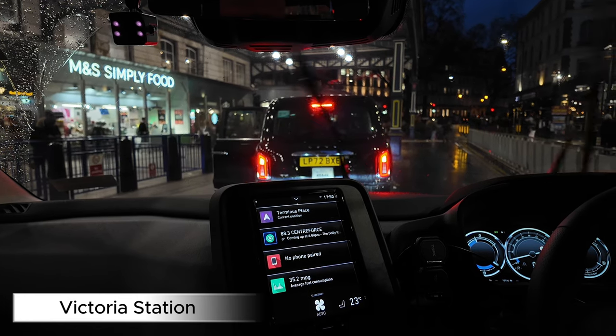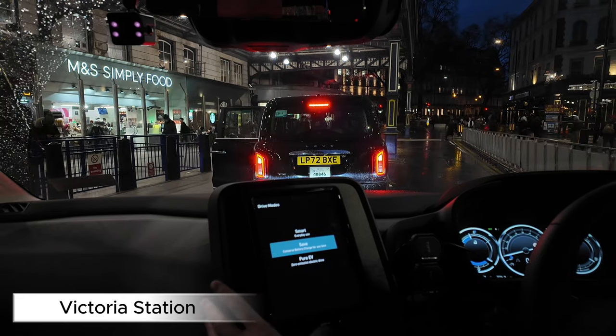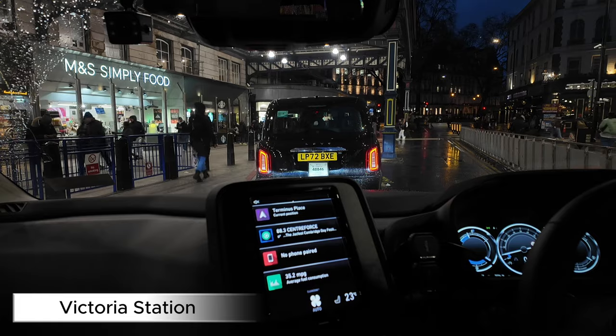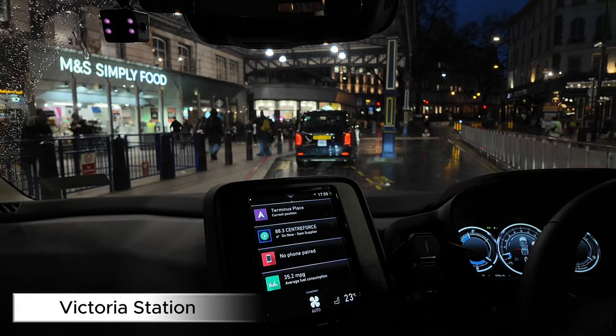So once the taxi in front pulls away, we'll get a right turn onto what's known as the North Loop of Victoria Station. That will then let us get the left onto Wilton Road, a left onto Victoria Street, and then we can continue heading in the correct direction.